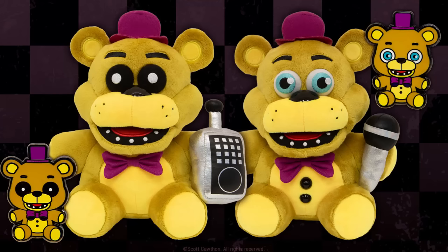Moving on now to some merchandise news, let's start off with Sanshee, actually. Because you may have seen by now, but they have released two brand new plushies of Fredbear.